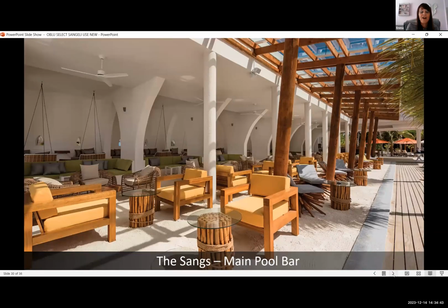Sangs is the main pool bar area, so this is where everybody hangs out during the day if they want to have a drink, or in the evenings. This is where all the evening entertainment happens. So the evening entertainment, there's quite a lot that goes on at Sangeli.